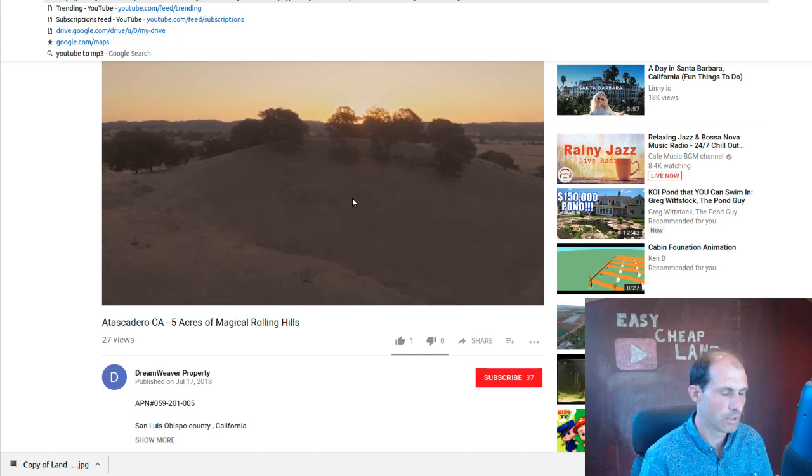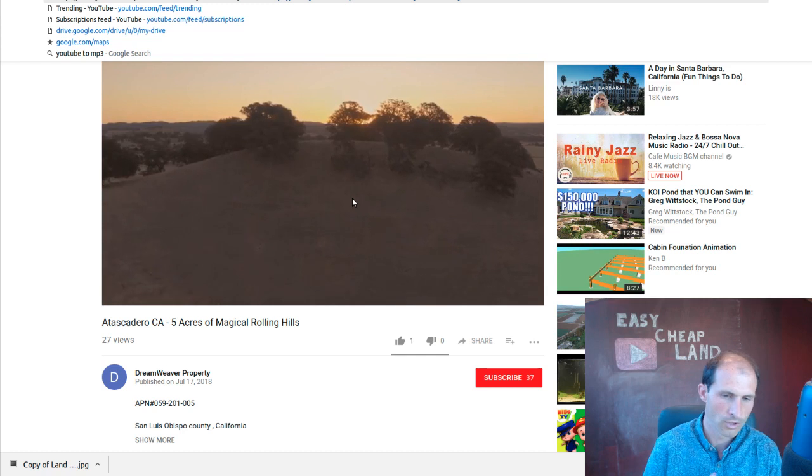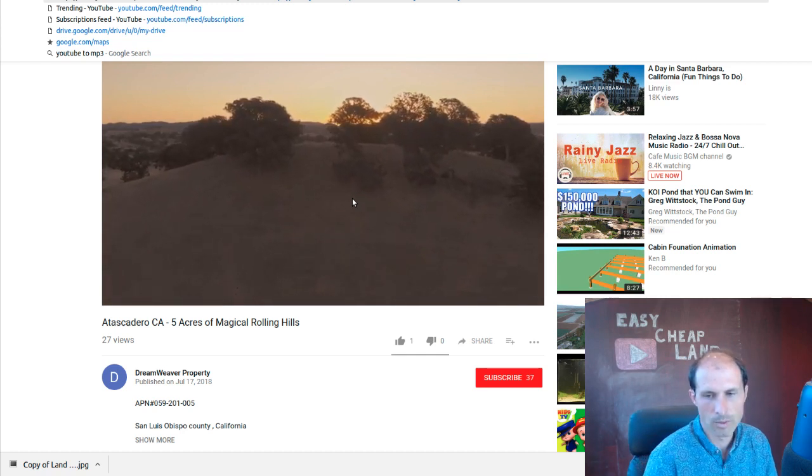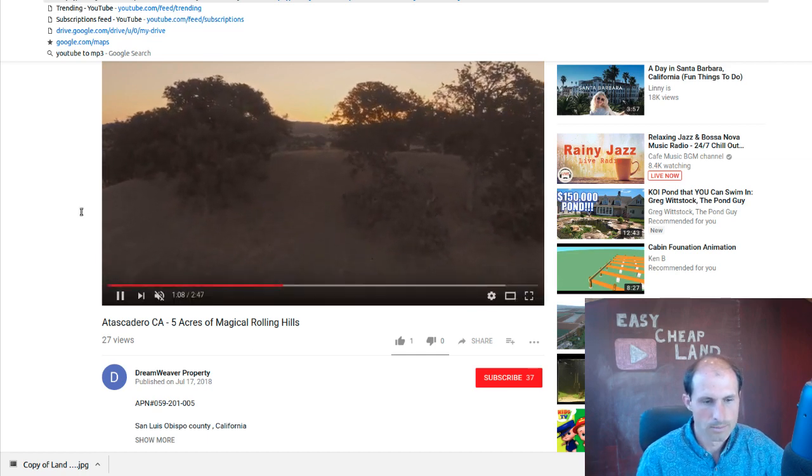The sorting part really frustrates me too, because I'd like to be able to sort by largest to smallest or smallest to largest. That should be one of the options in the website. And I've been trying to get that in there, and it's just not in there yet.